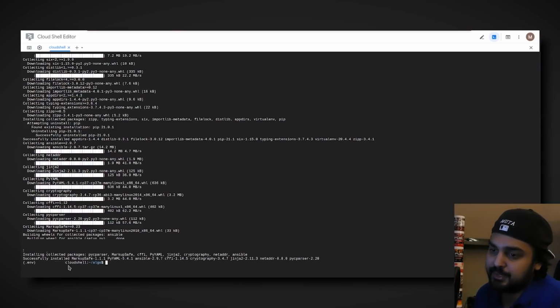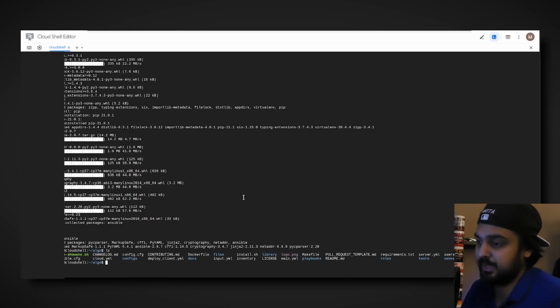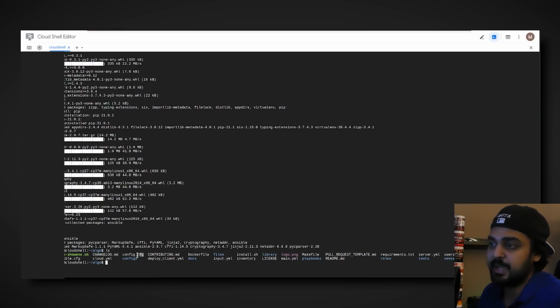So now that it's all done, you've seen that you've successfully installed everything. You've got everything sort of handled over here. Now it's time to do some configuration options, okay? So if we do ls, you can see that there is a config file available right over here, config.cfg. So we're going to need to actually modify and configure this, and the way that we're going to do it is we're going to need to have a text editor available.